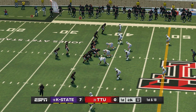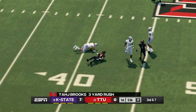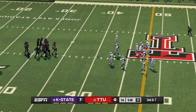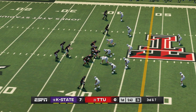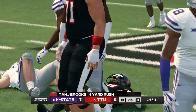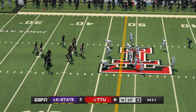We've got a first and 10. Ball on the 37. He's taken down right around the 40. Brooks picks up around 3 on the speed option there. And that's the safety who stepped up to make that tackle. Nice run up the middle. Third down, and they're going to need about 3 yards to pick up the first down.